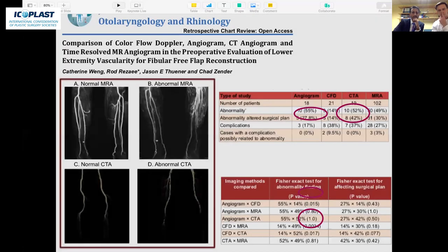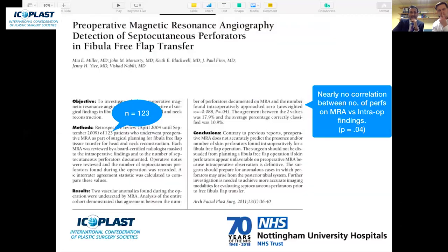Okay, sorry about that. So this is the second thing that I spoke about: would you be interested in doing, or is there any indication of doing, any imaging to look for any perforators? This is one of the series that has been published in 2011, and they looked at 123 cases who were undergoing free fibula transfer, and looked at how well you can pick up subcutaneous perforators by doing any imaging.